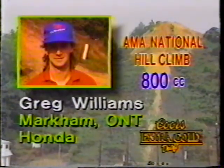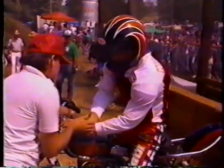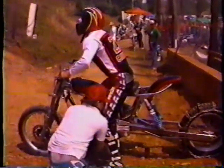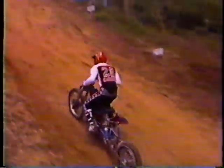Let's move now to Greg Williams, a fellow Canadian. He also on a Honda. He's not only a fellow Canadian, that's his son. There's 3 Williams here. It's one racing family. And as we told you earlier, he was very fast in the 500cc class years ago. Now he's in 800cc, and his STP Hondas, all of them run.